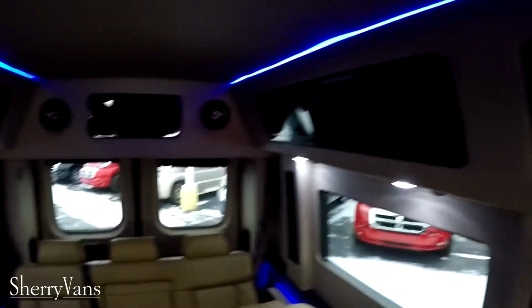Overhead storage. All these cabinets are overhead storage all the way around. This one over the rear sofa is the biggest, the deepest out of all the storage compartments. You know, I'm not going to put any luggage in there like an airplane, but it's just nice to keep knickknacks off the floors, DVDs, remotes, blankets, umbrellas, those kind of things. Keep that clutter off the floor.